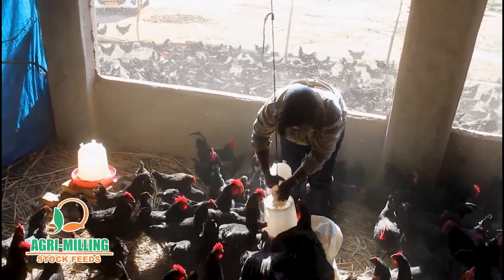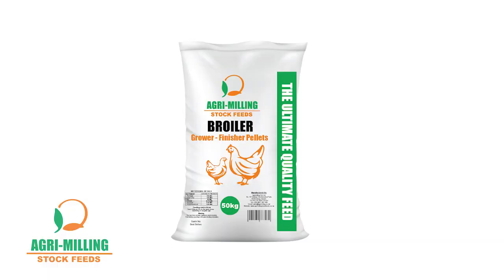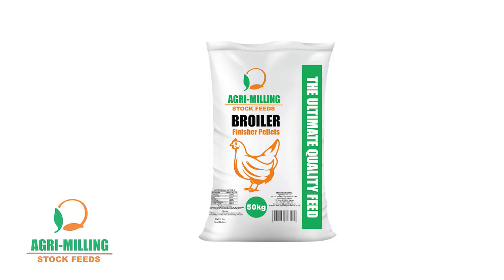Then from starter you go to grower. On grower we do have grower crumbles, where you give 500 grams of grower crumbles if you want to use the crumbles. I'll explain further on that. Then we have grower pellets, where you give 1 kg of pellets. Our grower contains 20% of crude protein. You give your grower from day 15 to day 24. Then from day 25, that's when you give your finisher, which contains 18.5% of crude protein. You give it from day 25 up to slaughter.